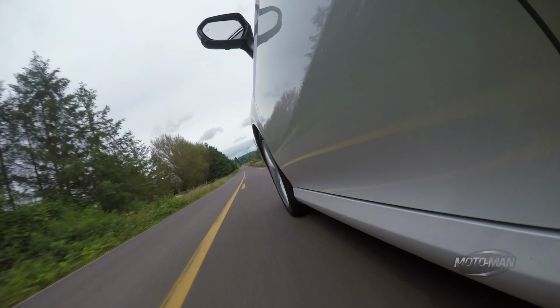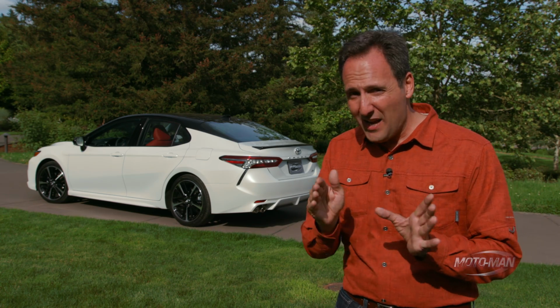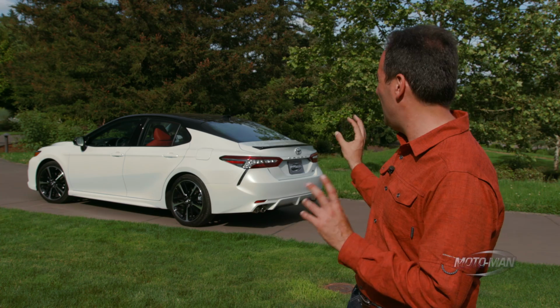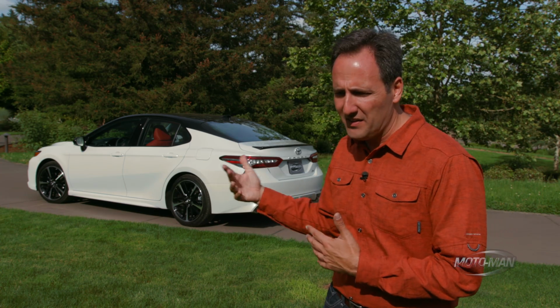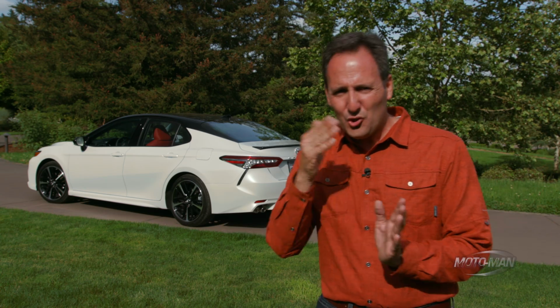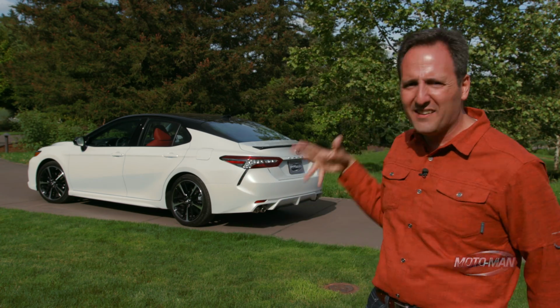So a bit inside baseball here. You may have noticed throughout this episode that I've been driving an all-white XLE V6, but for the stand-ups, I'm using this very flashy-looking XSE V6. But it's not that this is the sport model that makes it stand out, it's the choice of color that makes it stand out. The two-tone with the black roof and the red interior.